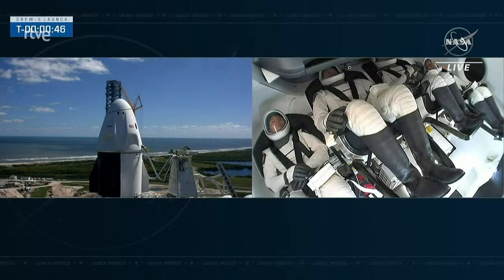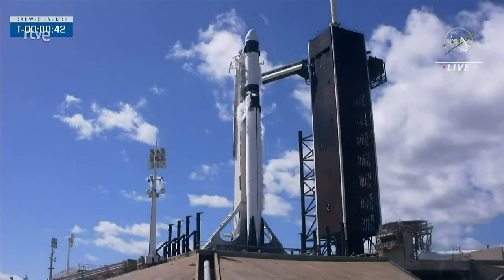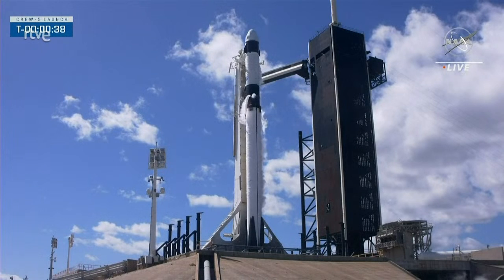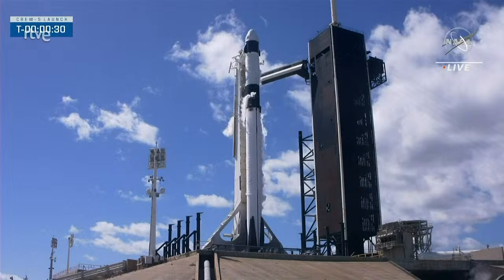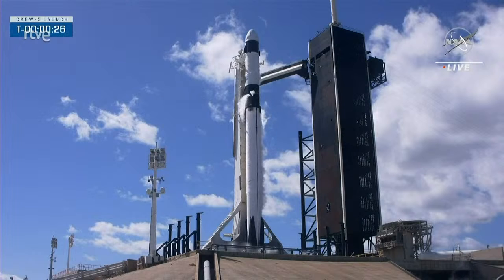We should get the final go for launch from SpaceX launch director Mark Surtees. Dragon, SpaceX, Godspeed, go for launch. SpaceX Dragon, go for launch. SpaceX reports go. Crew reports go. 30 seconds until liftoff.